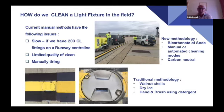And so the investigations ultimately led to the question: what if we had a tool which would actually be carbon neutral in today's day and age, eh?